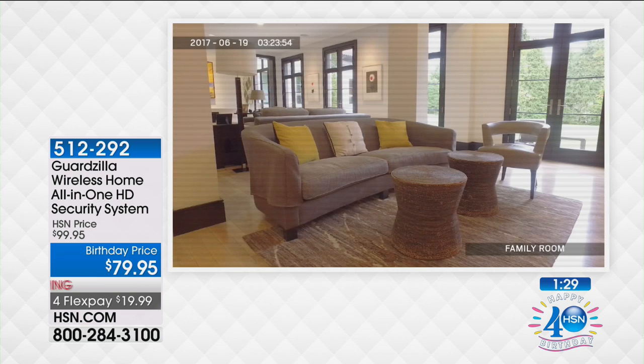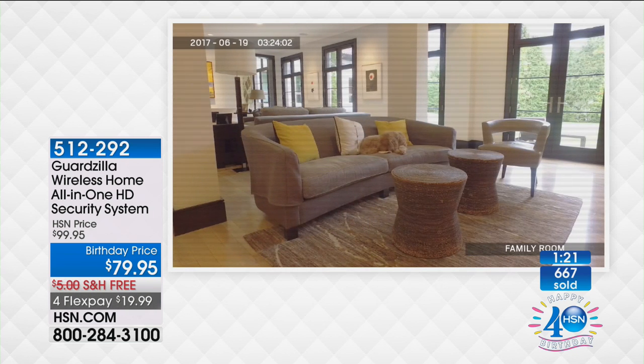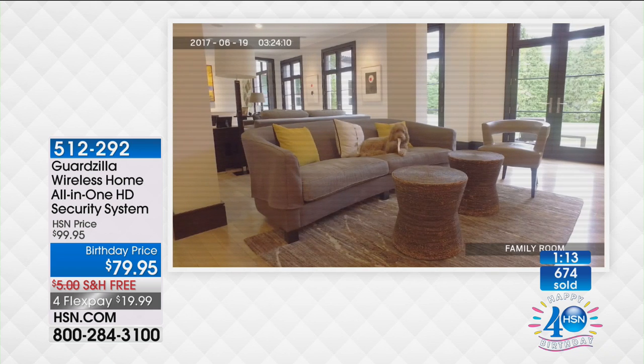If you want to give it a whirl, you've got a month. You can try it out for a month. That would be a good way to go. See how you like it. People who have it love it. It's so easy. It's so clear. It's high def. And that night vision, that's key, because a lot of things happen at night. And if you work at night, like a lot of us do in this business, it's just nice to know that things are okay.